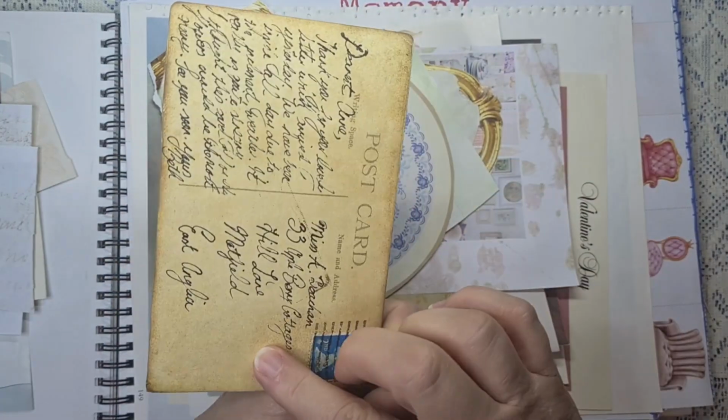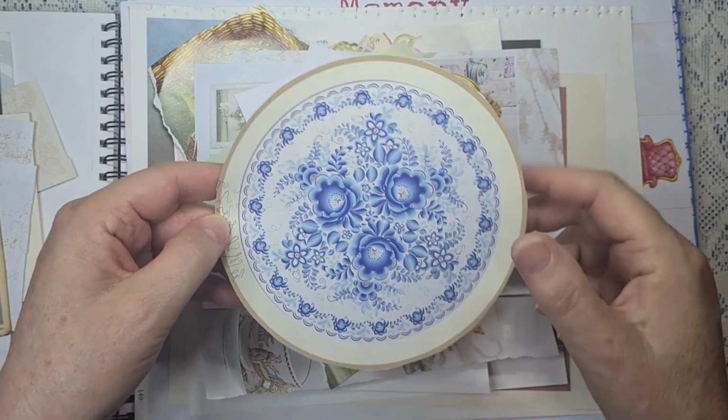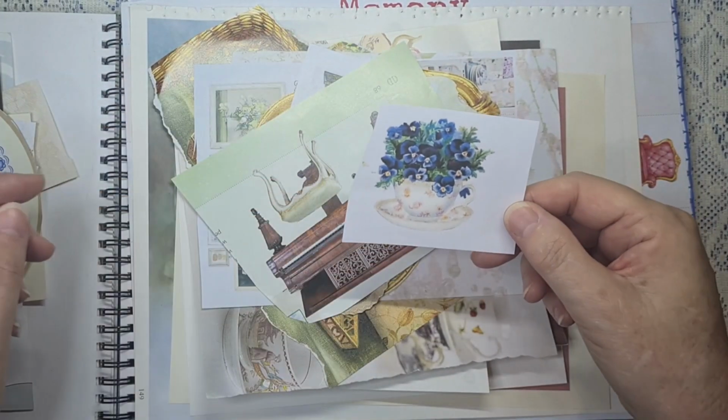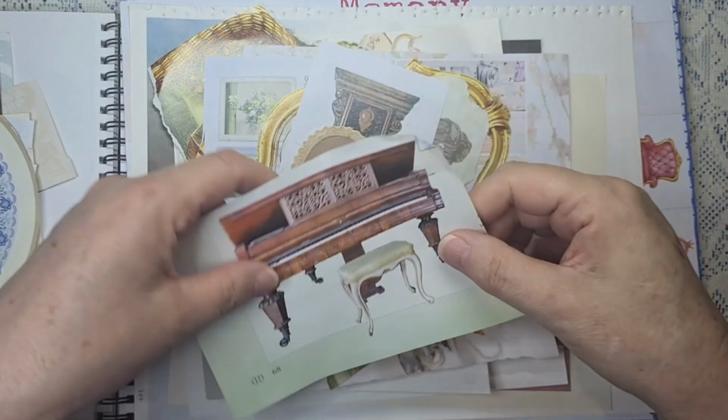There's a postcard. Well, I made it into a postcard, but I'm not too sure. I just liked the blue. This has been in my basket for so long. I thought maybe some of that might look nice. I'm not too sure if they would have had plants growing in a teacup, but I liked the colour. And maybe they'd like a piano.